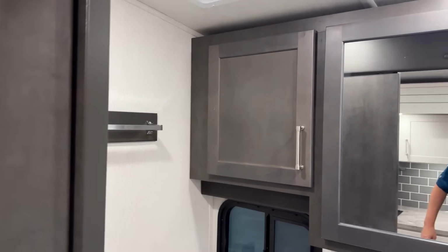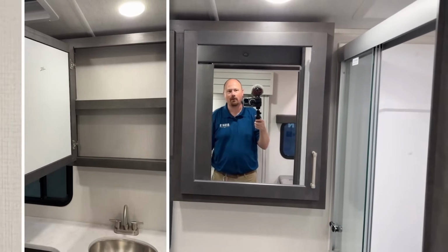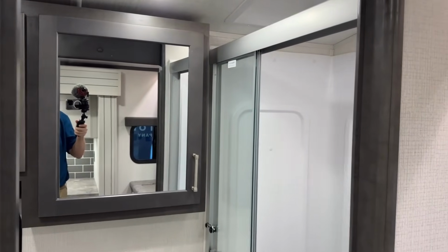Cracking open the bathroom storage here, you're going to get a little bit of a look at me in the mirror as we work our way around. But they do a pretty good job of that, I think, overall, for no more space than we're looking at.